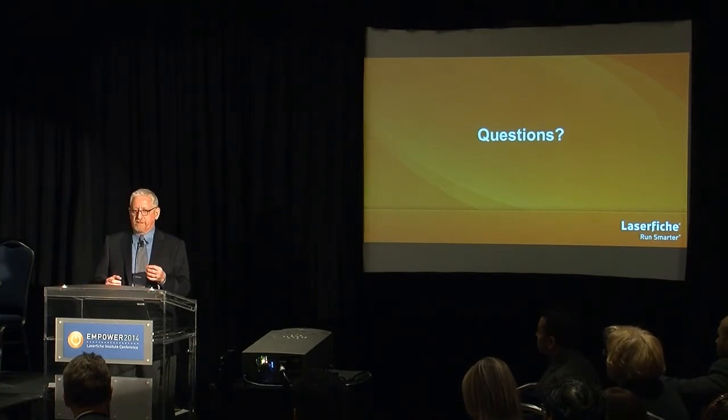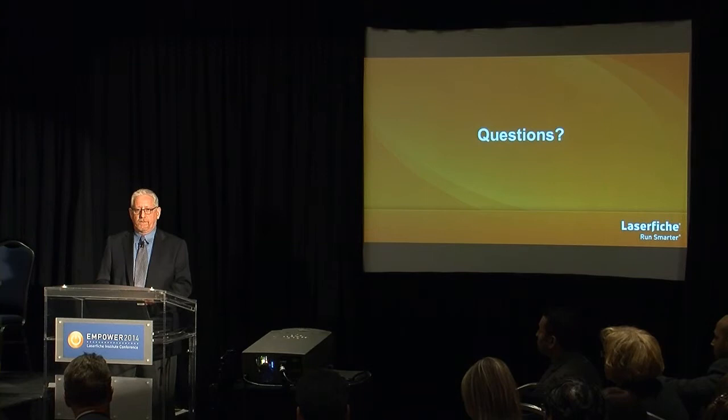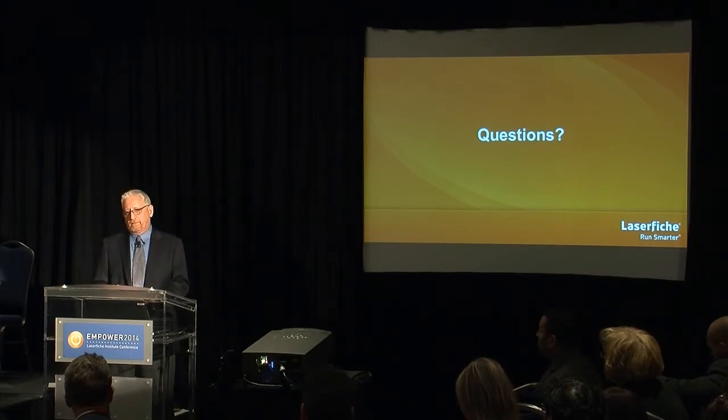Oftentimes these documents were being saved by different people, so they were taking the document, converting the PDF and all that kind of stuff, and doing lots of jump-through-hoops kinds of things. We were able to streamline that whole process.